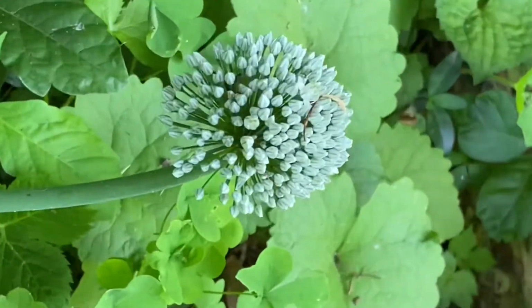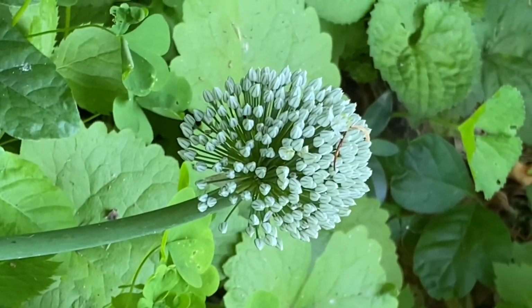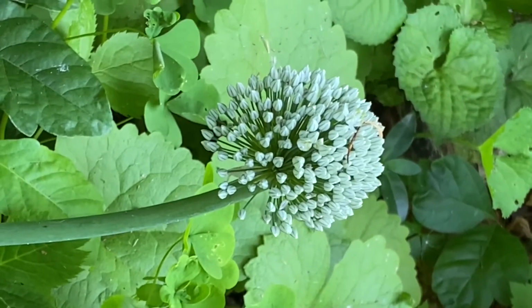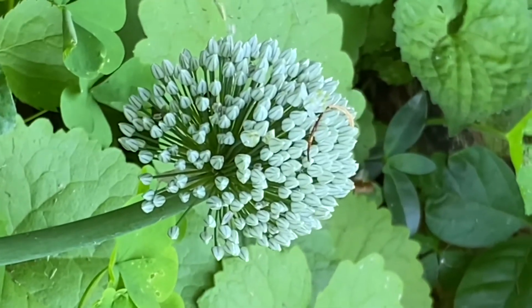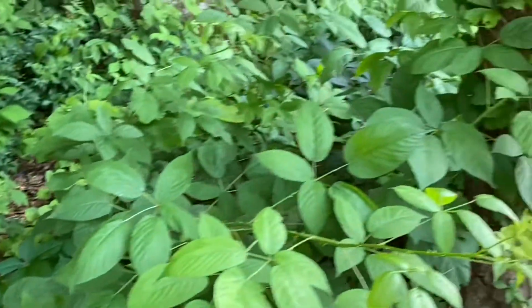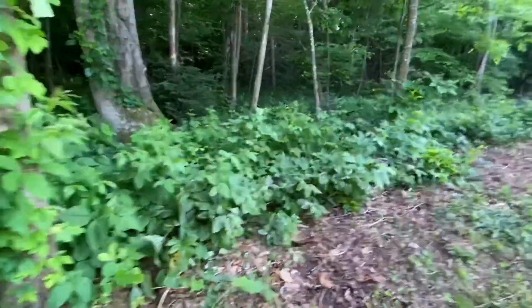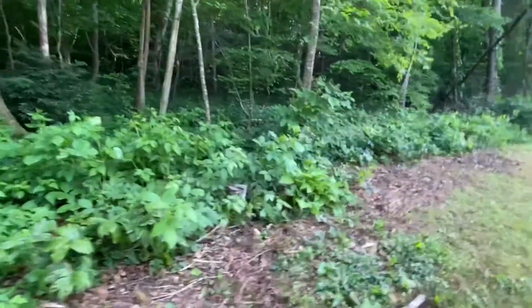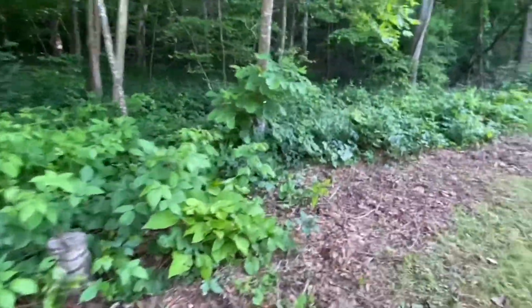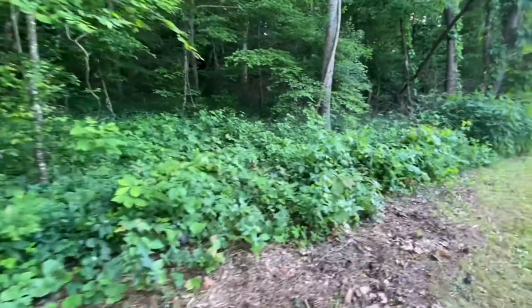And here is a garlic button that has gone to seed, which has apparently found its way up here through garden scraps. There are not many flowers blooming in the woods right now. However, there are a few, and they're quite beautiful.